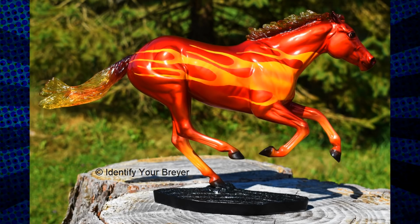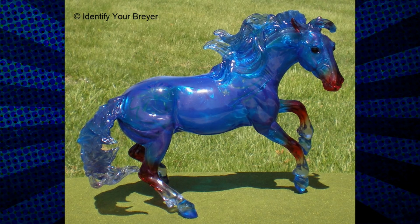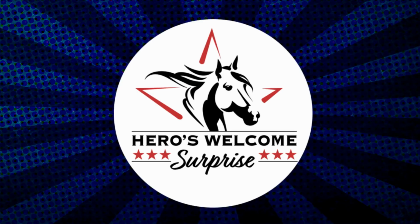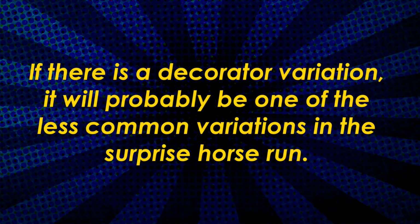If they end up doing a decorator, I do have some guesses for that. One is that I wouldn't be surprised if it was a clear wear, since two of the last times they had a surprise decorator variation, it was a clear wear model. Second is that a decorator will probably be cohesive with the Horse Heroes theme, of course, but that might mean they'll do something with stars and stripes, or maybe something more along the lines of comic books and superheroes. The name and logo hint more towards the former, but you can never really tell with Breyer, especially since all their other special runs are named after superhero characters. Either way, we can expect that the decorator will be one of the lower run variations of the surprise, since decorators are generally not as popular with collectors as the realistically colored models.